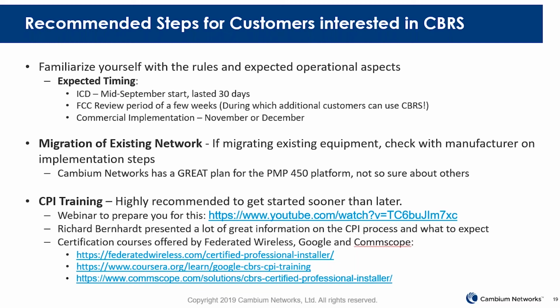There's a webinar here that Richard did. Richard was hired by WISPA, the WISP association in the US, to gather this information. He actually sits on the WInnForum for the CPI training. He manages all of the accreditation for the TPAs, or the authorities around the training.